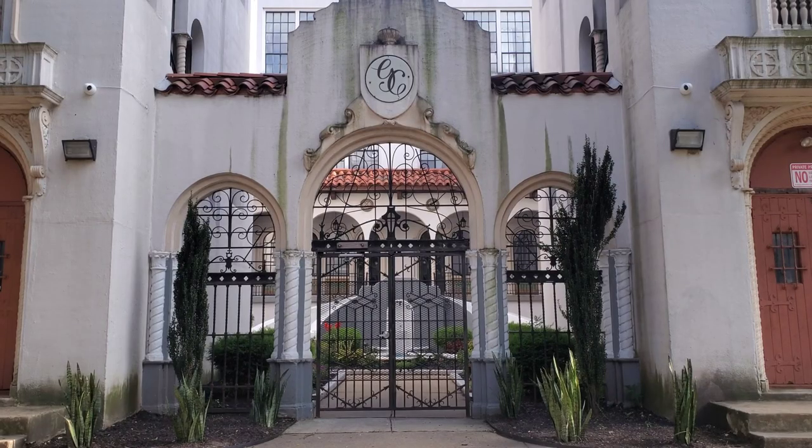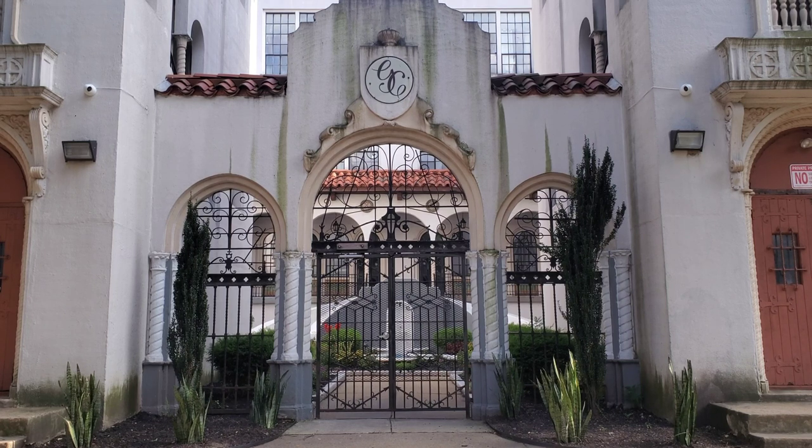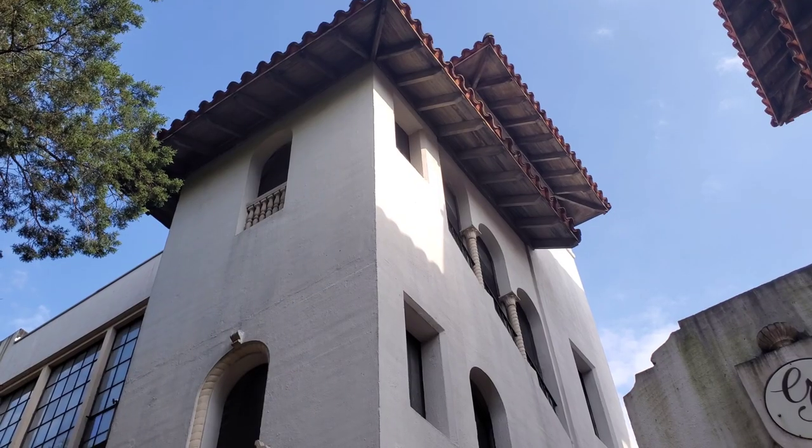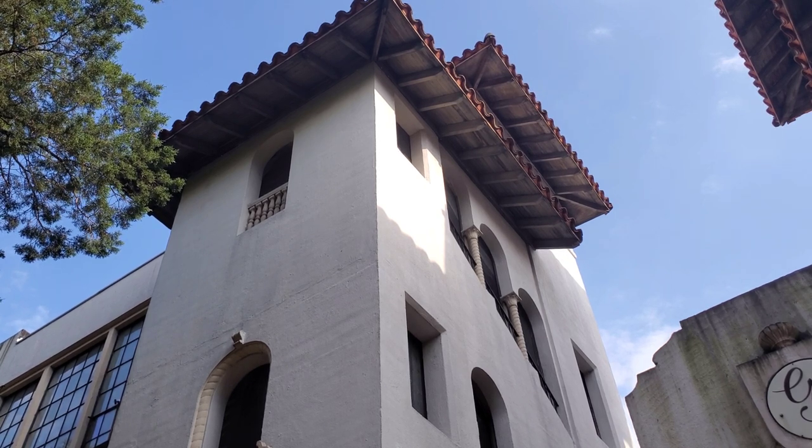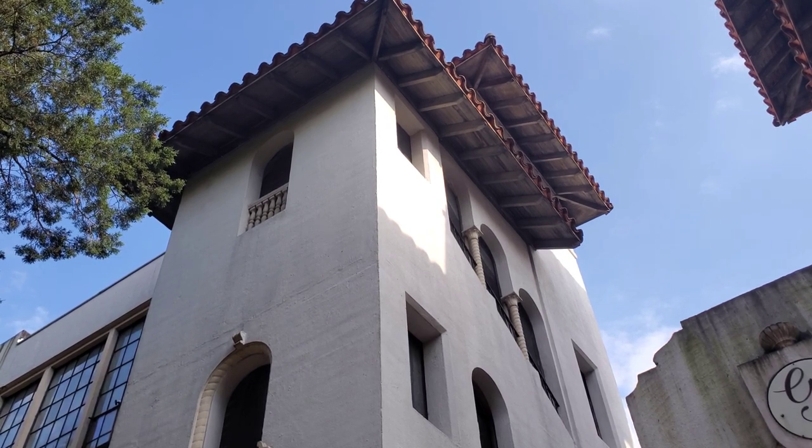Welcome to the Henry Clay and Bach and Company Tobacco Factory. And I'm going to tell you a little bit about this factory on this road trip here in Trenton, New Jersey. So as we can see here, you have some of the Spanish style influence.